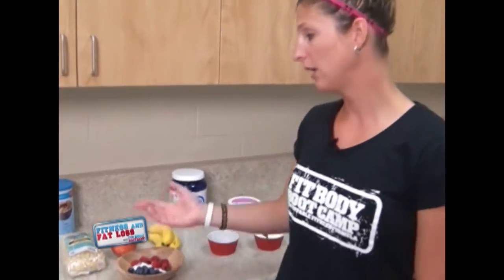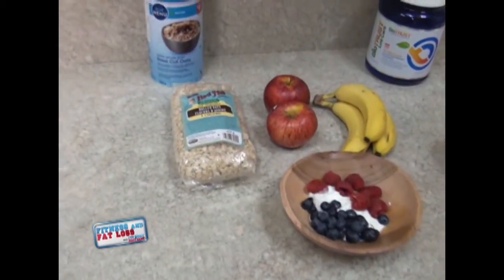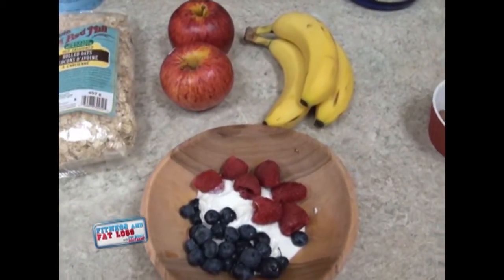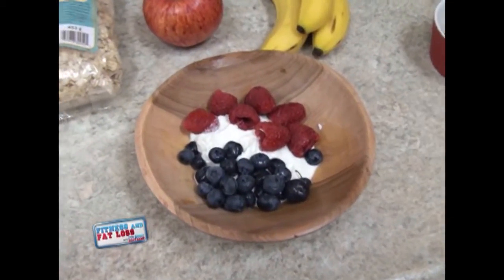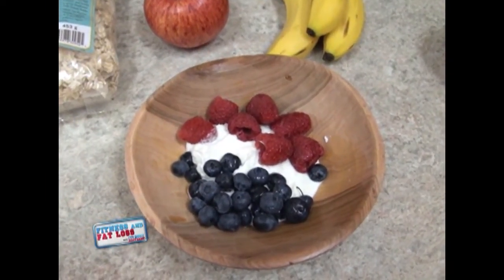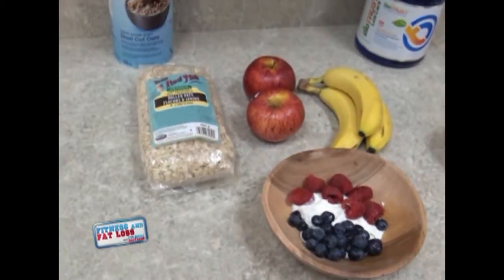I'll put them in different containers so it's there and ready. And then what I'll do is I'll heat it up the next morning. Maybe throw some fruit on top of it. So I have some bananas here, some apples, just as quick, easy options. Also here I have Greek yogurt with some other fruit. So again, if the fruit's in season, then I'll obviously grab that. If not, I'll grab my frozen berries and throw that on top as well.